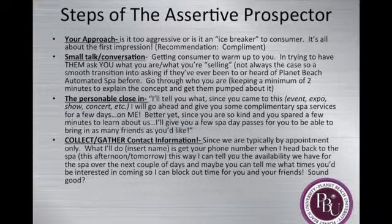Collect and gather contact information. If you leave a promotion without collecting information, then it's a 90% failure. Since we're typically by appointment only, Miss Karen, this is what I'm going to do. I'm going to go ahead and get your number. I'm going to head back to the spa this afternoon, or when I head back to the spa tomorrow, I can pick up the phone and give you a quick call and let you know the availability that we have at the spa over the next couple of days.